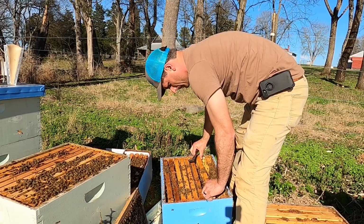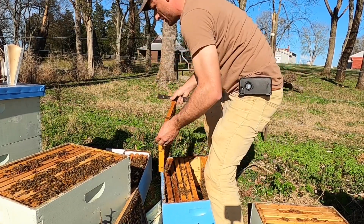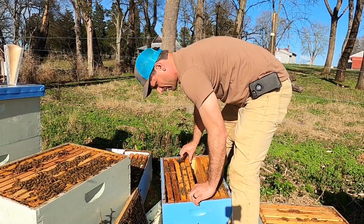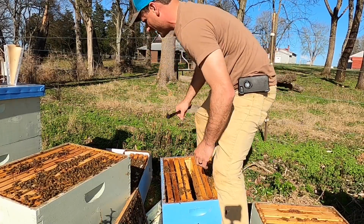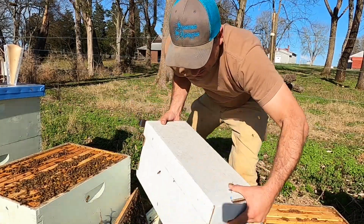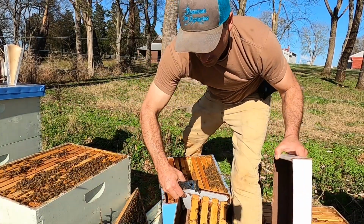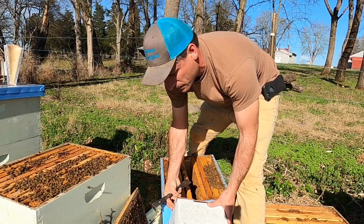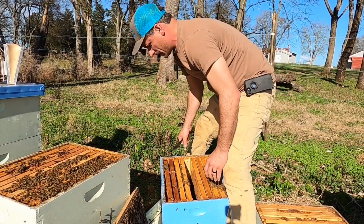I think I'm going to stop right there with 4 frames. Shake just a few bees into there because I'm actually going to use these in the same apiary. A lot of them will come back. So you see here, I have 4 frames of brood and bees, and I shook 2 extra frames of bees. Like I said, I'm using it in the same apiary. I'm going to use those in some other hives here in a minute.